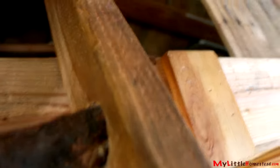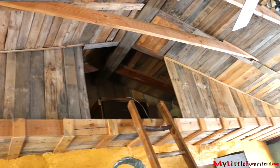I was sleeping up in this loft before I moved in. I was happy to move out of there. This is my old loft up here. Oh boy, it's dark up here. And the loft actually was a lot of fun. It was kind of nice and cozy. The bedding I used to sleep on. Bye-bye. Don't need you anymore.